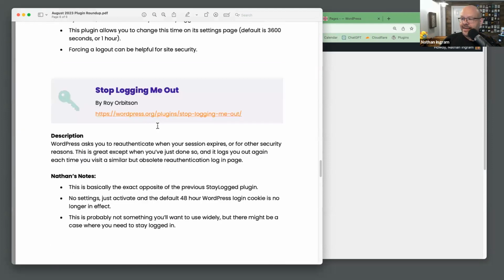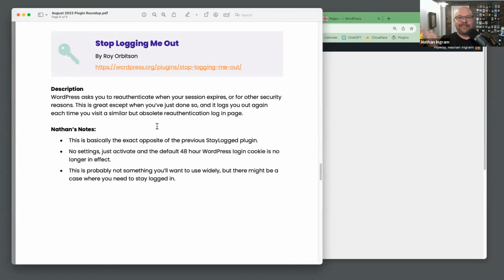Down to the next one, which is exactly the opposite of this other plugin. It is called Stop Logging Me Out by my favorite plugin developer name of the roundup, which is Roy Orbison. Yes, Roy Orbison. And his gravatar is Roy Orbison, as you can imagine. Anyway, this plugin does exactly the opposite.